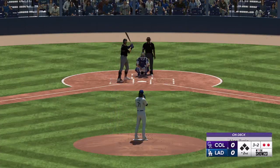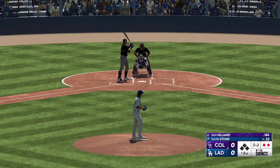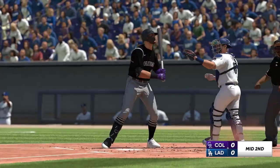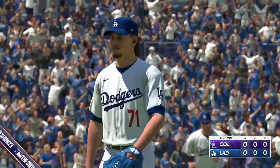Good eye in that spot. Recognize that changeup right out of the hand. Just spit on it. Struck him out looking. Nothing doing for the Rockies. We'll go to the bottom of the second. No score.